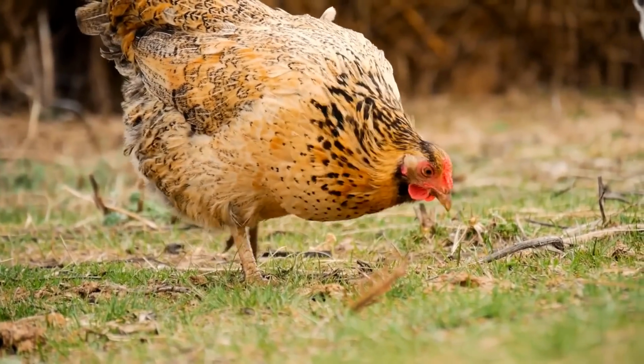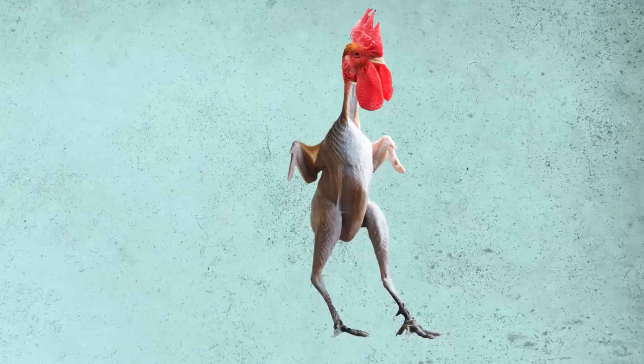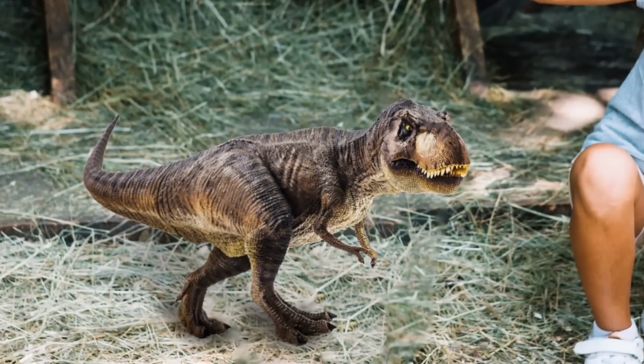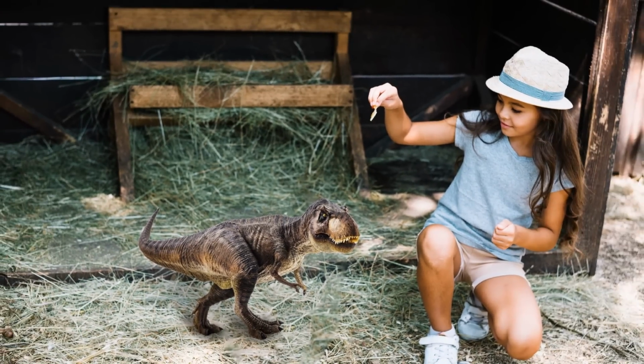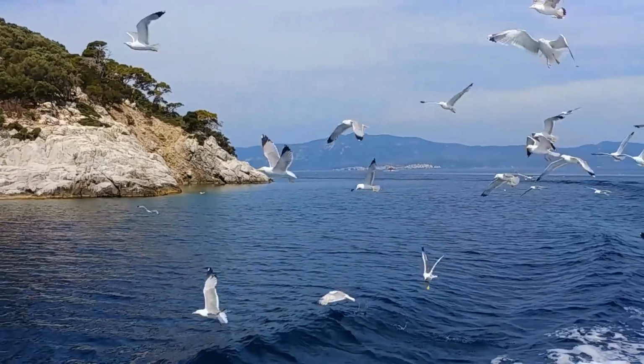Yep, it's hard to believe, but look at the chicken's body structure and how it walks. Remove the plumage, cover the creature with scales, and give it toothy jaws instead of a beak. And now, you have a mini T-Rex in the coop. And by the way, not only chickens might be the relatives of giant lizards, many birds are dinosaurs' living descendants.